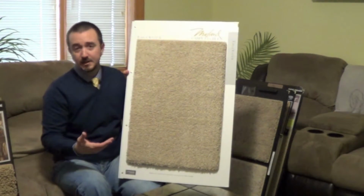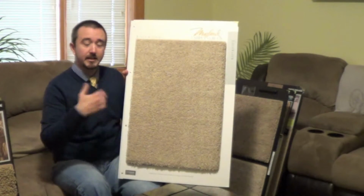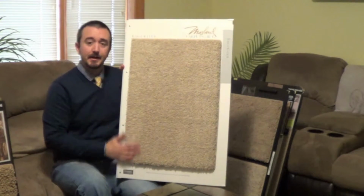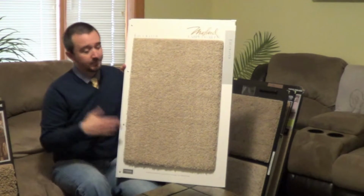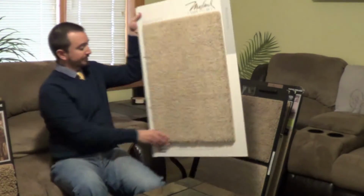Going to be great if you have kids. A lot of times this is a great piece of carpet for a basement, like I said, or a bedroom. Very soft under your foot. Not going to show vacuum marks or footprints. More casual than Berbers or cut and loops, but still very soft under your foot. Great if you like to feel the softness of a piece of carpet.